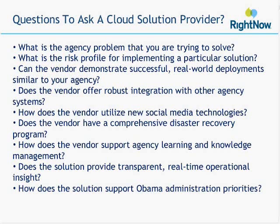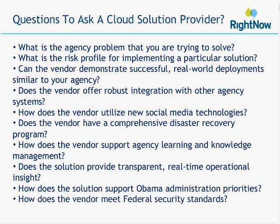And does the implementation environment provide transparency and visibility for project teams and agency executives? Can executive management measure the project health and status? Does the project environment signal and enable interventions as needed to keep implementations on schedule and on budget? And finally, and likely the most important question to ask, how does the vendor meet federal security standards?